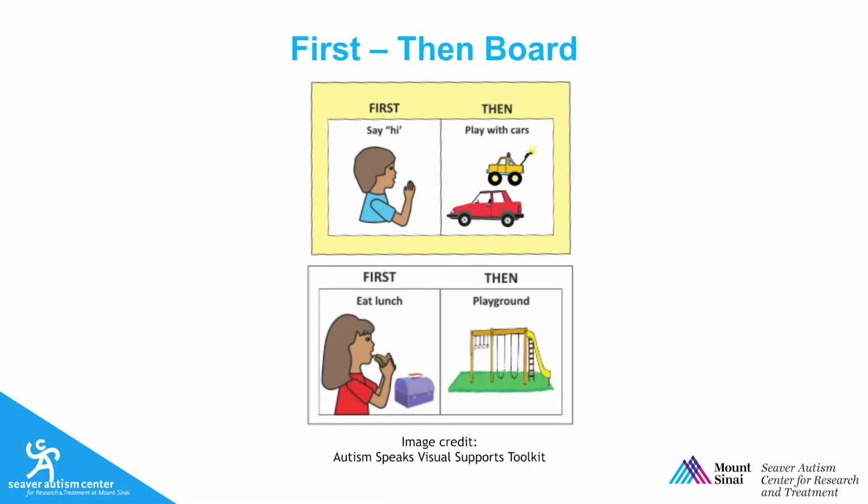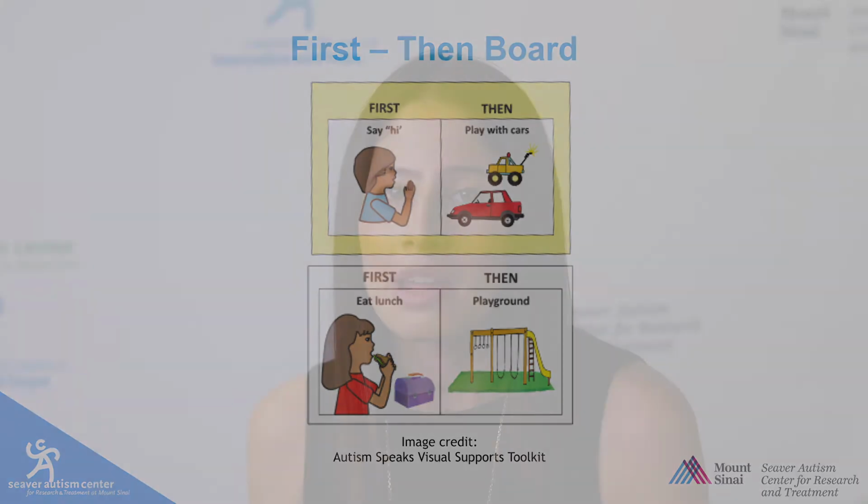The first visual support I will talk about today is called a first-then board. This is one of the most basic forms of a visual support. A first-then board tells an individual what they're expected to do now and what will happen next. In the first column, a visual is used to show the expected behavior. For example, working, eating, sitting. In the then column, a reinforcer is used to show what comes next, oftentimes a desired object or activity for the individual. First-then boards provide an introduction to sequencing, which is critical for the use of visual schedules.